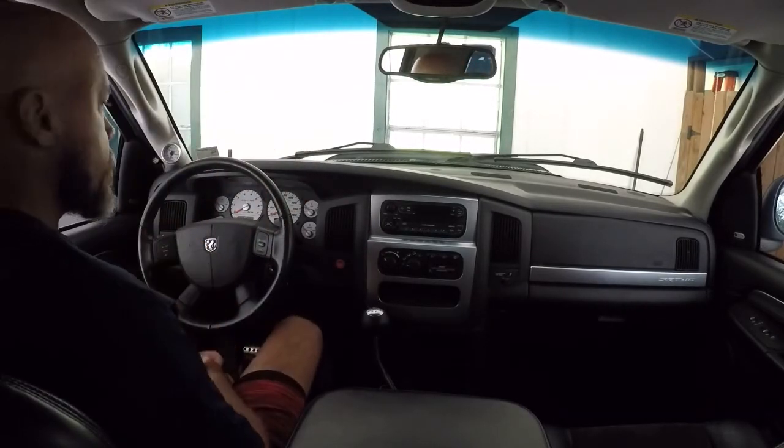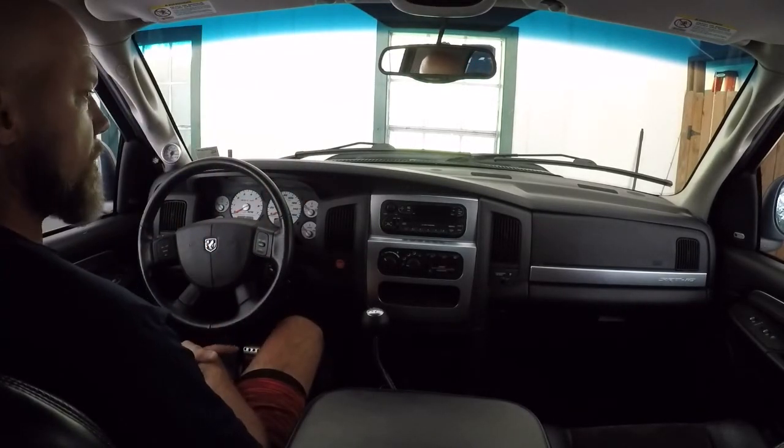So that's it. It's a maybe not so quick drive of my 2004 Ram SRT10.